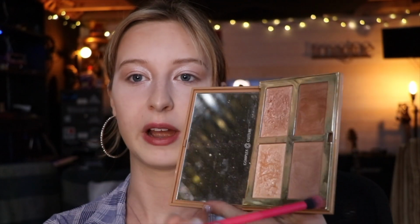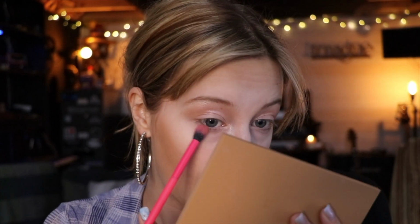Alright, then I'm gonna go underneath with my bronzer, the more brown one. I'm just gonna go underneath my eye right here. Alright, next we need to contour the nose. So I go in with the same bronzing palette, put bronzer all over my nose, my concealer, the Maybelline. Go on the tip.